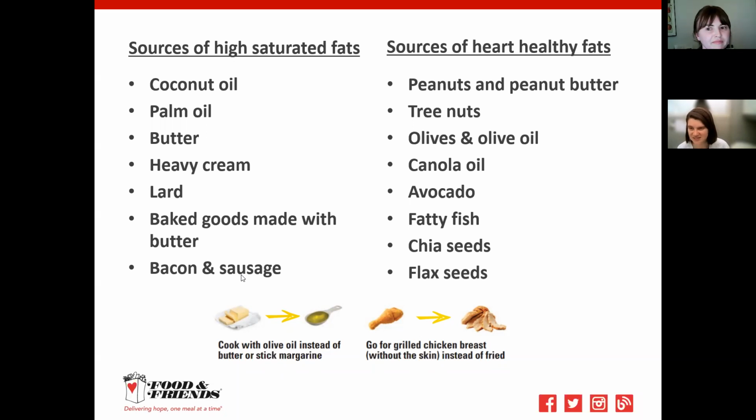And again, your Food and Friends dietitian is a great person to follow up with after this for questions about your individual needs, perhaps specific vitamins or nutrients, or questions about your medications or other health conditions. But otherwise, I think we got to most of the questions that we had here.